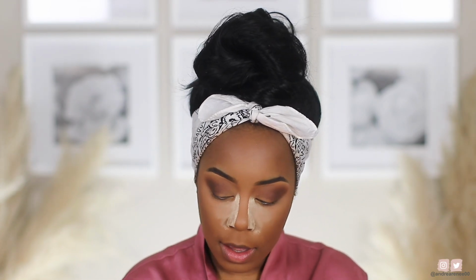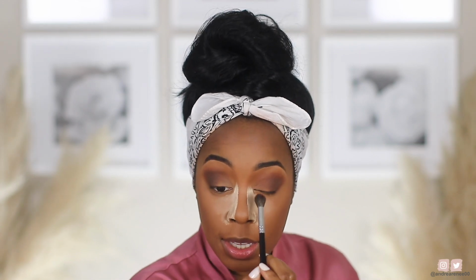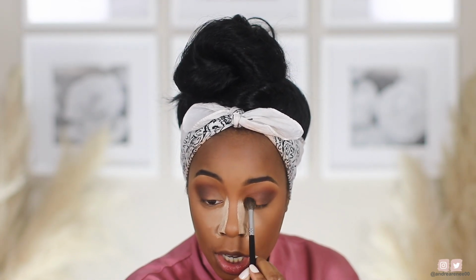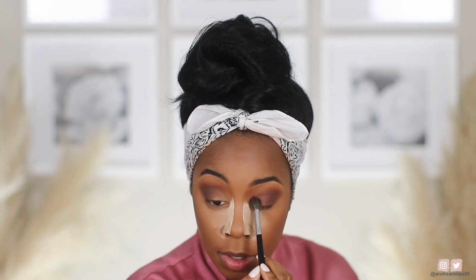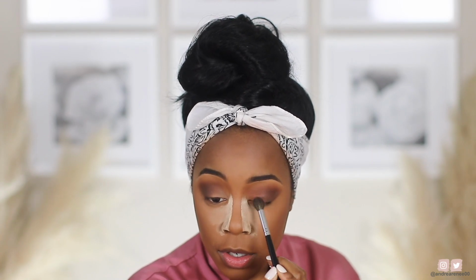Now let's do Beverly Hills. So this color right here in the middle, it just looks like it'll go with this look. And it's a matte too. There's no shimmer whatsoever in here. So I'm going to put this where I didn't put any eyeshadow. So right here in the center, just tapping it and then kind of sweeping it over into those other shades. Just like that. And that's it.